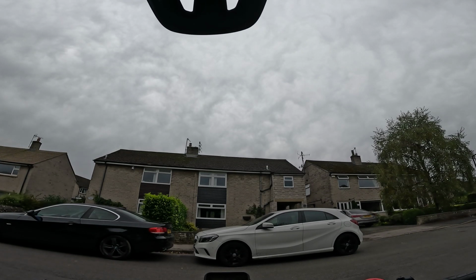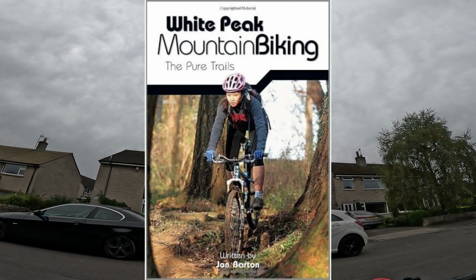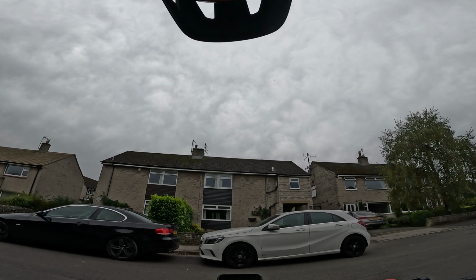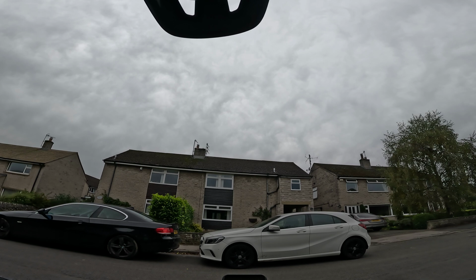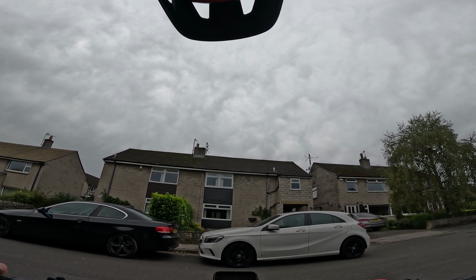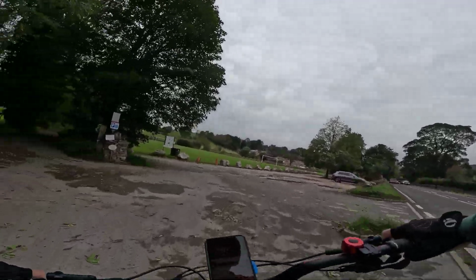Right, today's route is going to be Route 12 from the Peak District, the White Peak District book, and it's Great Longstone, and it's around 11.6 miles. I've done this route before, it's not particularly difficult, but it was an enjoyable route, so on that note I shall make a start. Right, I'm just a few hundred yards into this ride now.